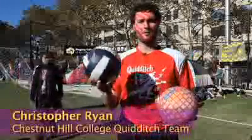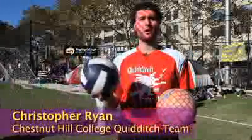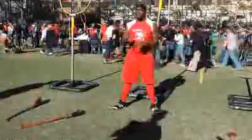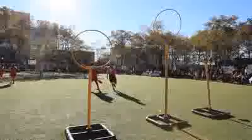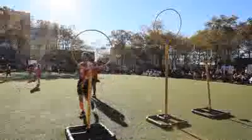These are the two balls used in the game of Quidditch. You have a quaffle and a bludger. A quaffle is used by chasers. There's only one quaffle on the field at all times, and this is the ball that you would score with. In order to score with this, you have to throw it through the 3 hoops, and you would receive 10 points for that. Then you have the bludger.